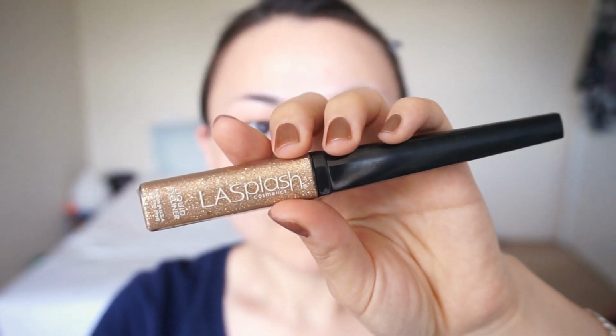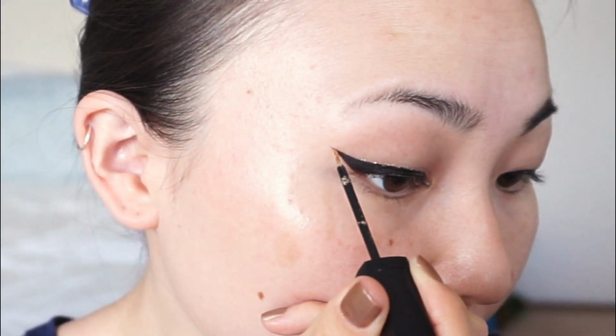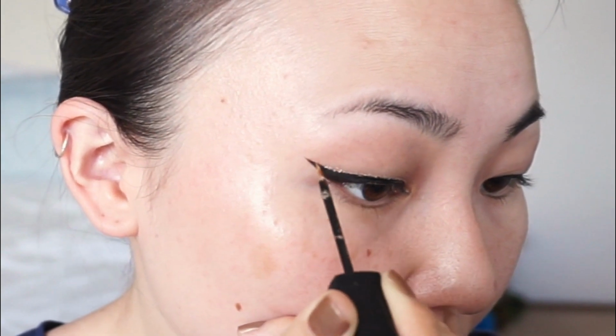Next up is La Splash. That's LA Splash. Sorry, LA Splash. Liquid eyeliner in pink sparkles. Didn't we just use a liquid eyeliner? I feel like we've been here already. This is just gratuitous. This better not take as long as the last one. It took forever. Come on, hurry up. Okay, great. Fanning off and we're done here.